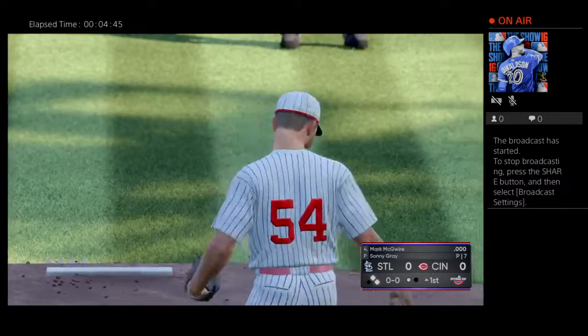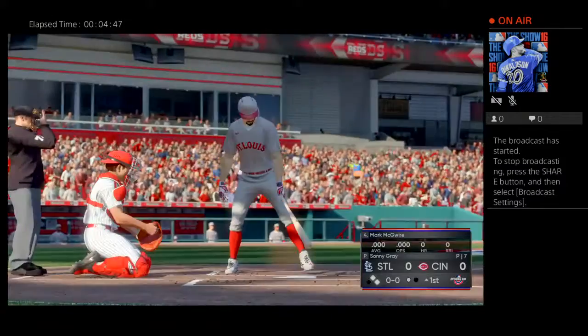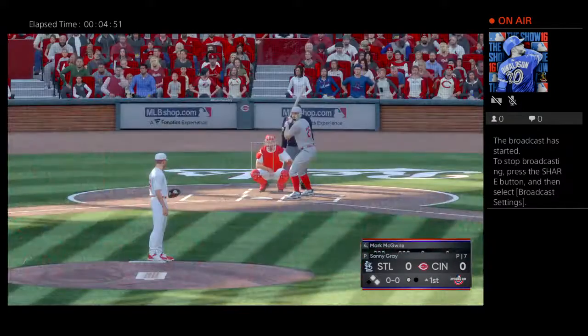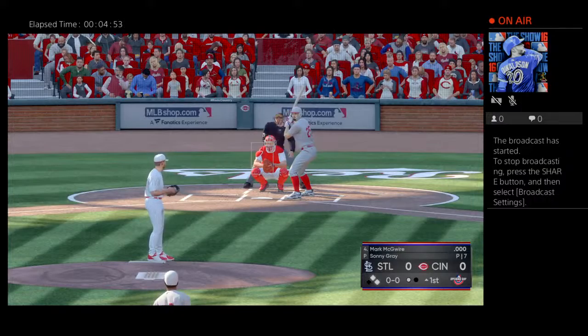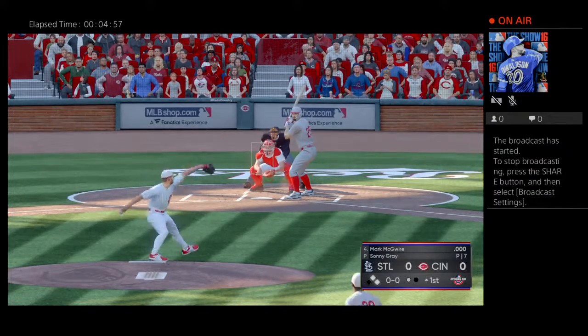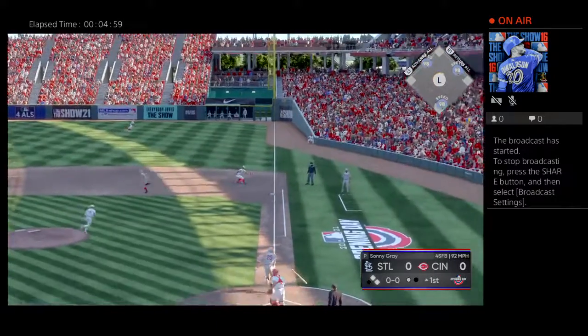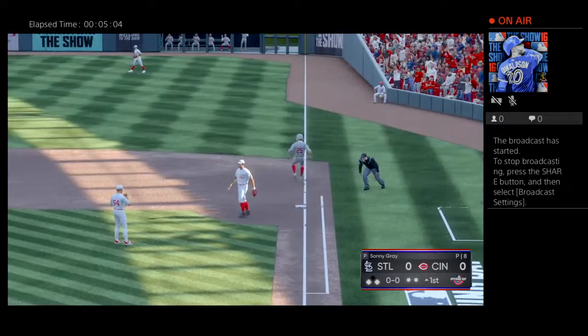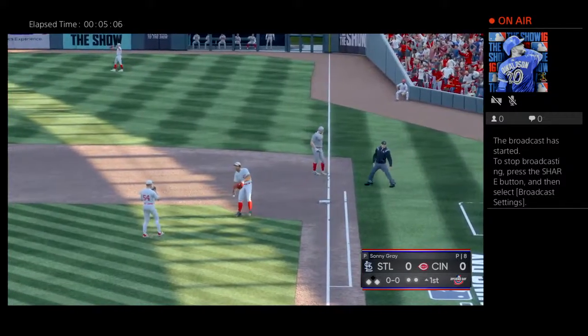Batting fourth, the first baseman, Mark. So now here is Mark McGuire looking to put them ahead early with this at-bat. And now the first pitch. Hit down the line at first. Perez has it to second for one, but they won't get two as he beats the relay to first.